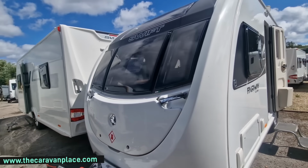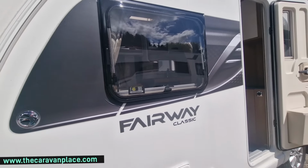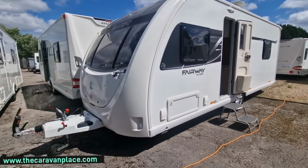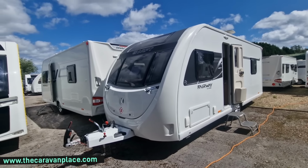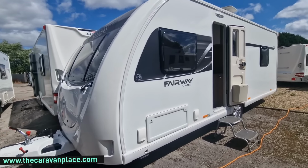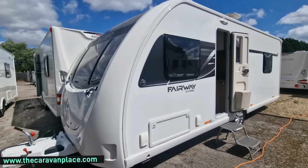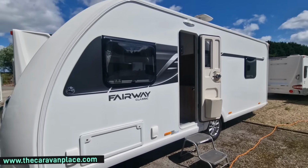We have got this one at 19,995. I think this was a 2022. So this is one of the ones that we bought that was previously from Broad Lane Leisure that went bust. So this was a special edition. This was actually one of the Broad Lane special editions. The Fairways tended to be their special edition.